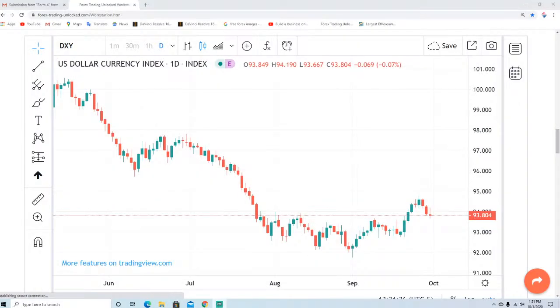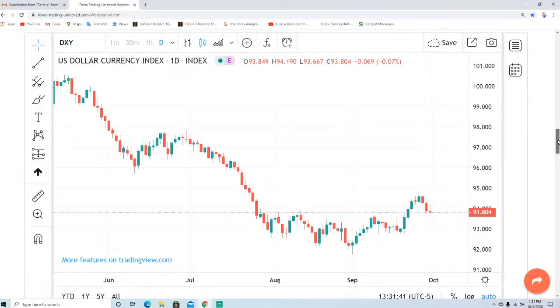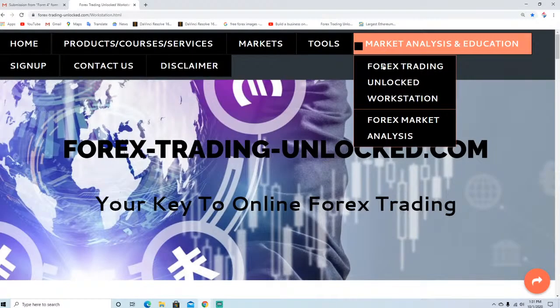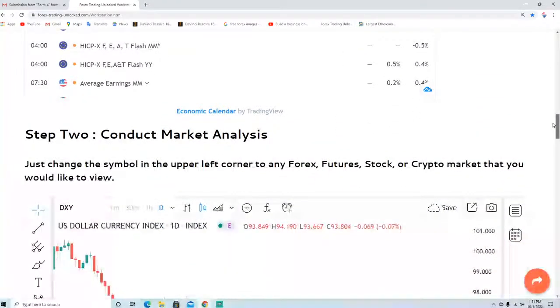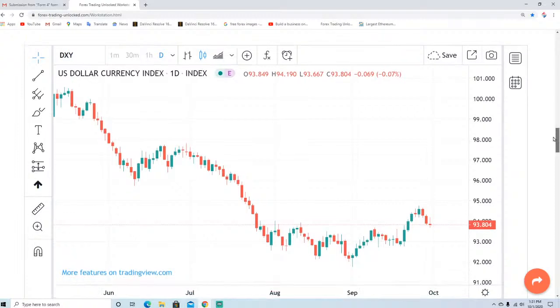And now let's go to the live action scene here. We have the forex-trading-unlock.com website pulled up, and at the top of our nav bar there's the Forex Trading Unlock workstation tab, which we already put. And we are going to skip past the numbers for the day, the calendar, and we're going to look at how the dollar index was yesterday.